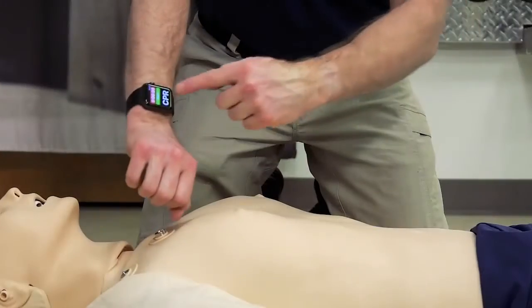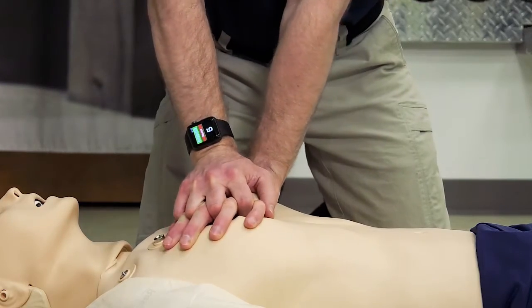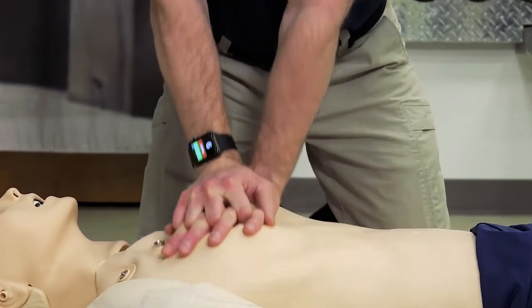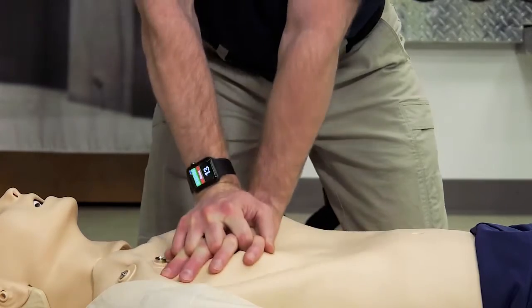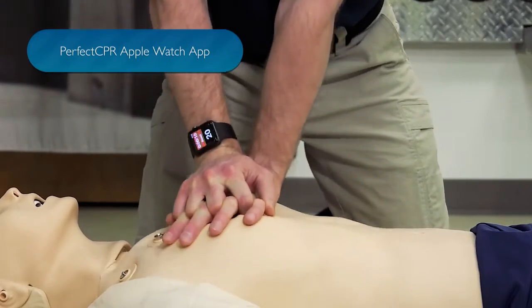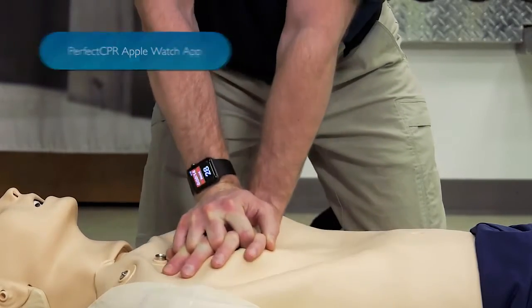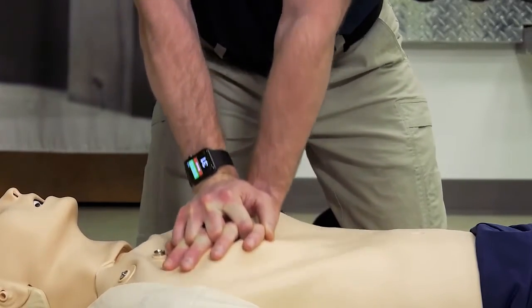So as Dr. Arshad had mentioned, we basically came up with a plan on how we can provide a device that anybody who has an Apple Watch, for example, is able to use. And based on all of that, we developed the PerfectCPR app, which is available on the Apple Store. It's completely free. And I'm going to give you a little brief overview of how you can access it once it's downloaded onto your watch.